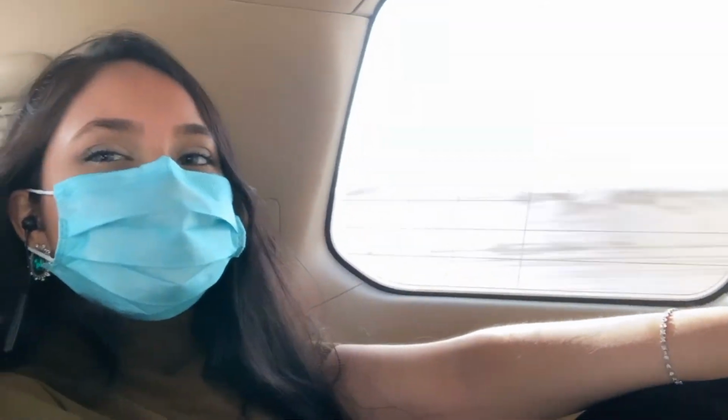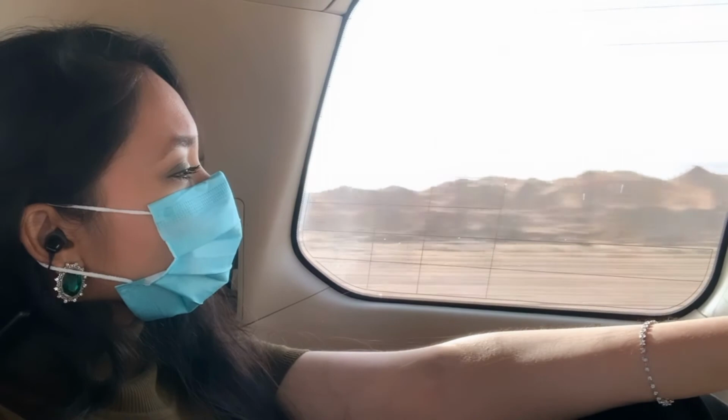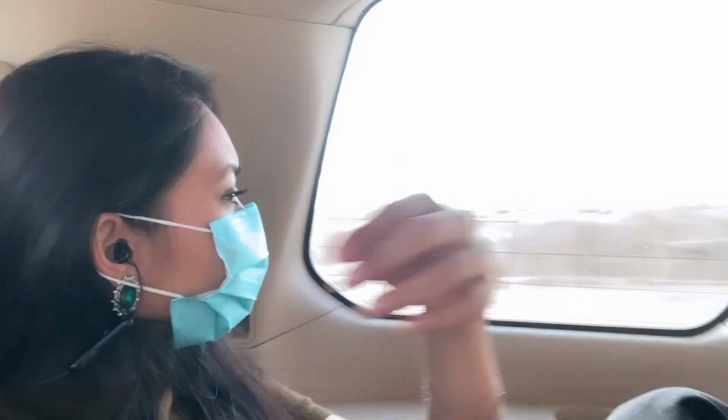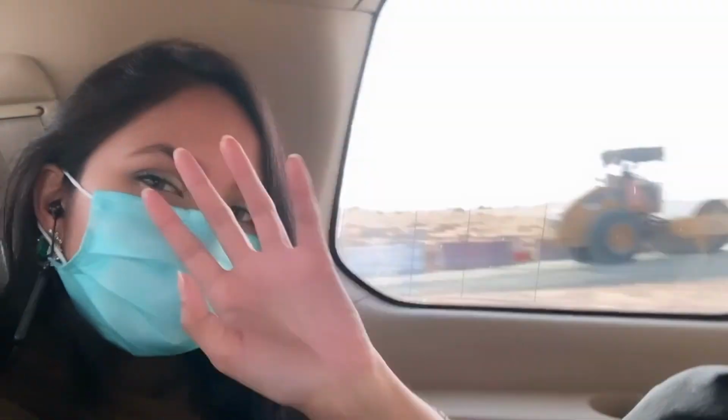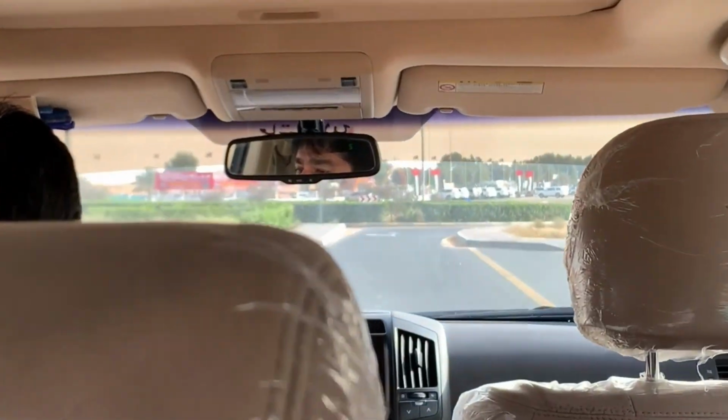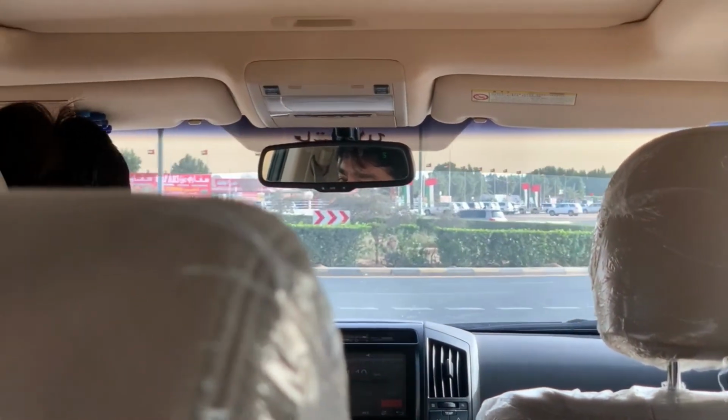I have no idea what I was doing here but... So this is the shoe I got from Aldo. And we have reached our destination. This is where the quad bikes happen.